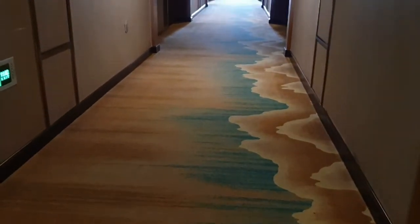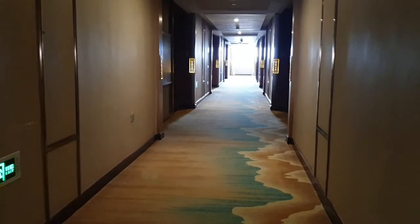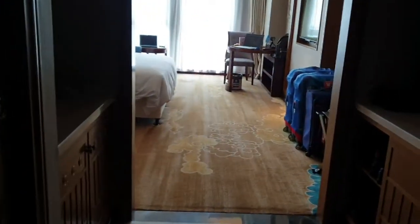Today I'll be showing you our room. We've been staying here for over a month now. Guys, I decided to show you the room because I just finished cleaning. So let's get inside. Ta-da! Welcome to her room.